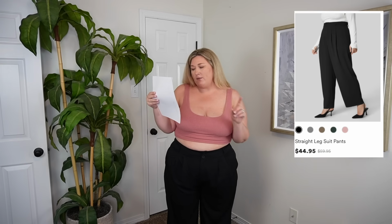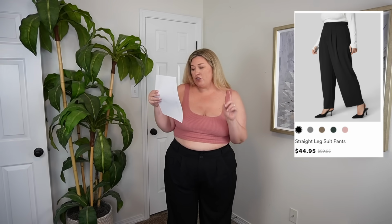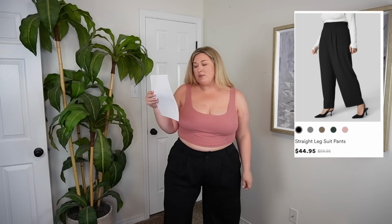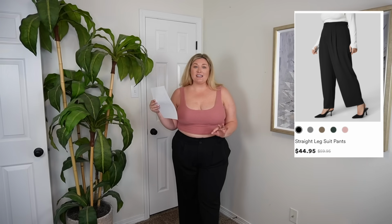Let's do the trousers first. That's what I'm calling them. They're actually called high-waisted button zipper pocket shirt straight leg work pants, work suit pants. I grabbed mine in a size 2X in the color black. I wanted to see if these could be something you could add to your work collection. However, I do see more people doing this trousers style with sneakers, kind of casual versus office looking wear. However, I do think that these could be great for the office.